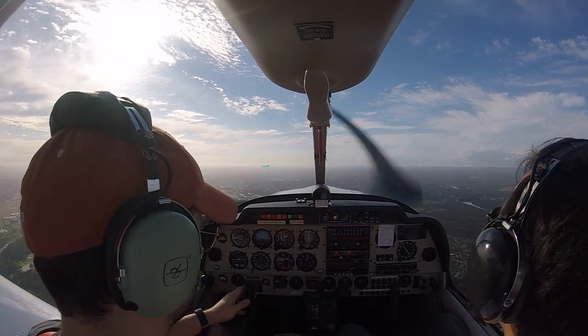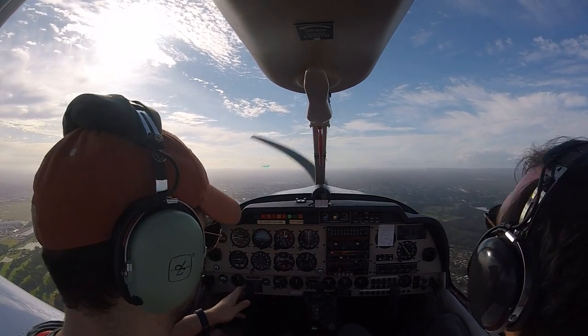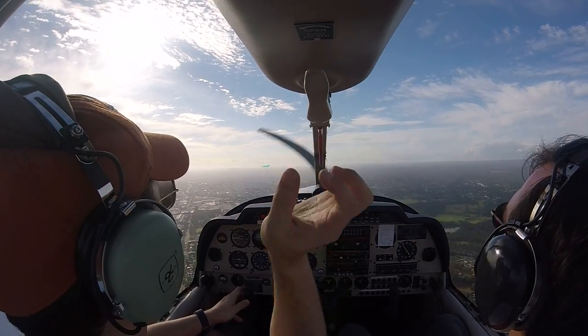Brakes at pressure, undercarriage is fixed, mixture is rich, fuel pump is on, fuel selection is on. Pressure and contents, warning light, canopy, harness.